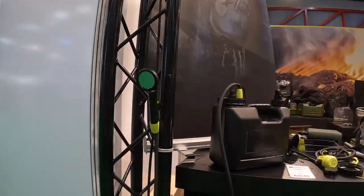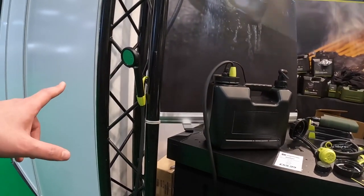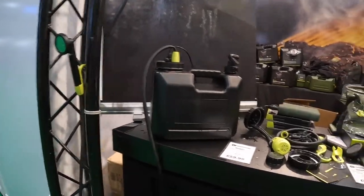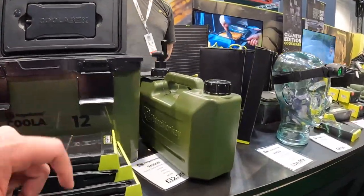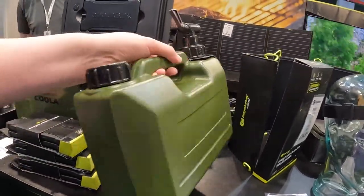Well, first of all, you've got this shower. Now, I don't know if anyone's seen the Wandering Wilds video. They've actually done a review on that shower. So check that one out. Then just moving our way down, you've got your cool boxes. You've got this, which is fantastic, a water carrier, 5 litres with a tap.